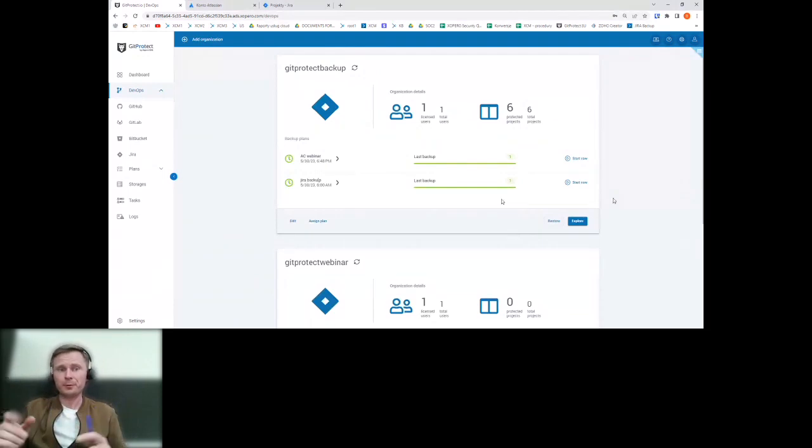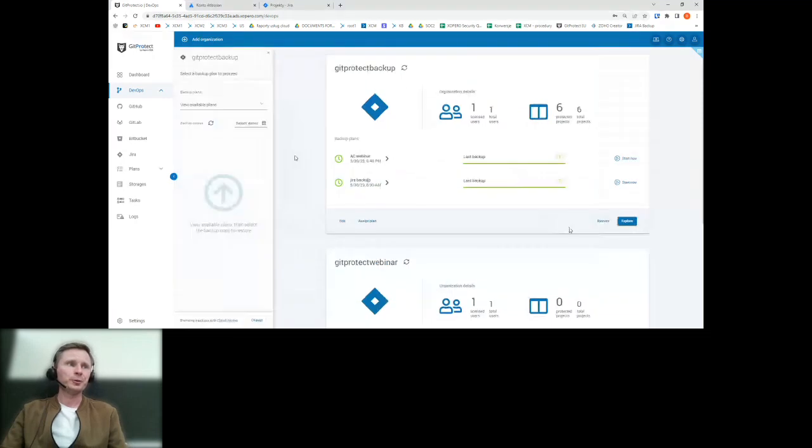But let's remember the assumption that my main organization is not available, and I'm in very massive need to restore the data to different locations. How are we gonna do that? It's quite simple. It's quite straightforward. There is a restore button, so it's quite easy to follow the steps that need to be taken in order to restore the data.